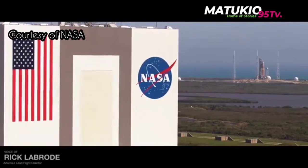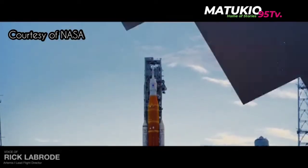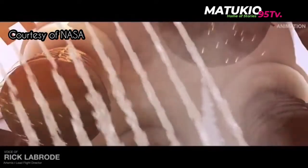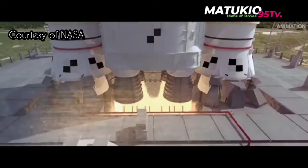When the final go is given and the teams at Kennedy Space Center release this rocket, Artemis will roar to life and we will witness the beginning of a tightly choreographed mission. All engine run. 2, 1, and liftoff.